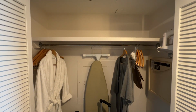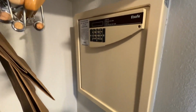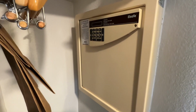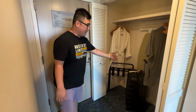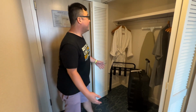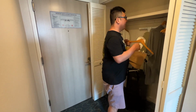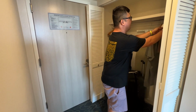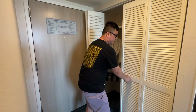You have a robe, ironing board. You even get a safe. There's a safe in here, as well as an iron in case you want to iron on vacation. And yeah, enough storage space to keep your luggage, and they also provide hangers. So it's always a good sign when the hanger comes off the rack. If you know, you know. But yeah, so that's the closet.